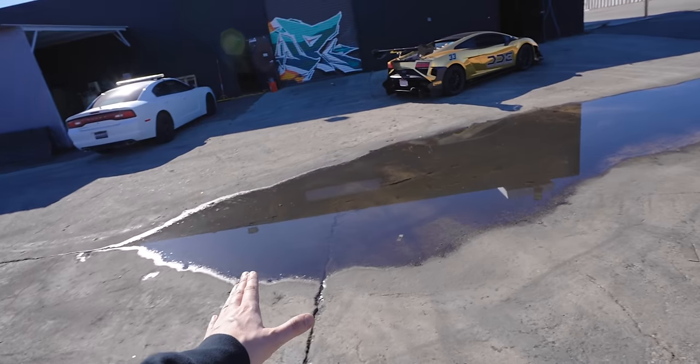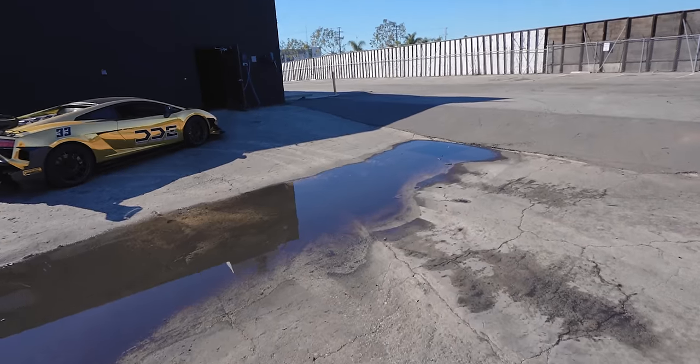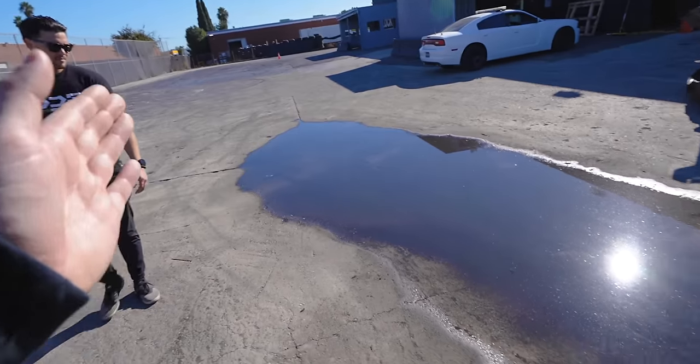The biggest challenge here is this area, you guys. As you can tell, water pools. There's a drain here. It's pretty clear that drain is clogged. Whenever there's a bit of rain, this turns into a river or a lake. I think that is literally sewer water that's getting backed up.